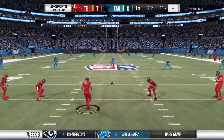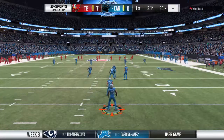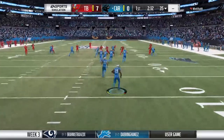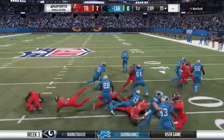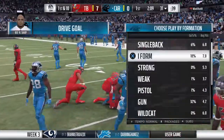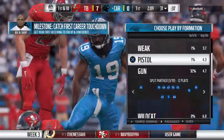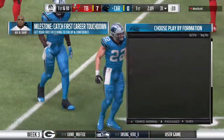Out is the kickoff unit as they run up and send this one away. This is taken at his 4. And nice work on the return as they'll start their drive just past the 30-yard line. And the Panthers coming out now. And the last drive, their first drive, 3 and out.